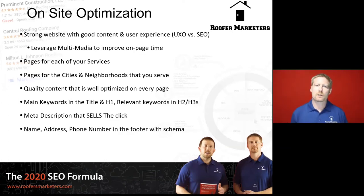Name, address, and phone number in the footer with schema markup tags in the background. So your name, address, and phone number is just this huge indication to Google these days because Google is very proximity based in the way that it shows search results, especially for local businesses. And your roofing company is a local business. And so your name, address, and phone number is an integral part to this.